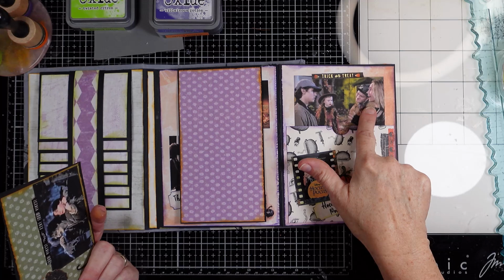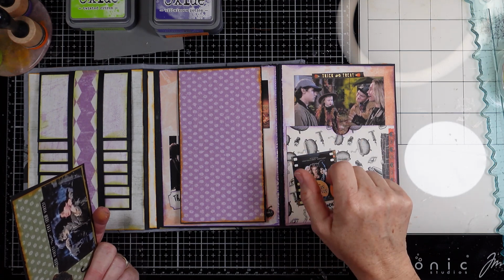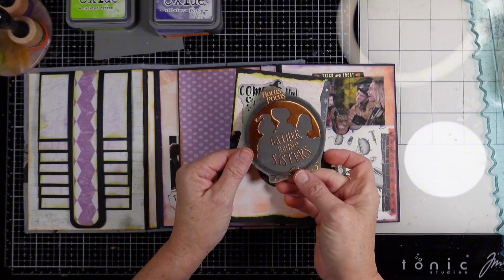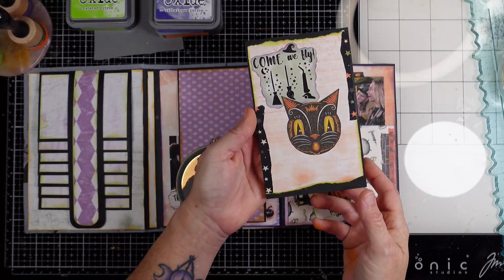I put one of my pictures back here with the trick or treat. This is one of my favorite movie scenes. This is one of my favorite scenes from the movie. I used another piece of that same packaging to create a little journal card.